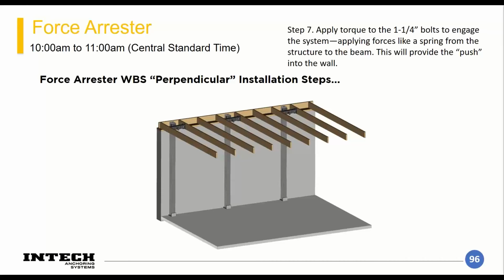But again, the last step is to torque your bolts to actively engage the system with the wall. And at this point, your installation is complete, and your wall is now reinforced with the force arrestor.